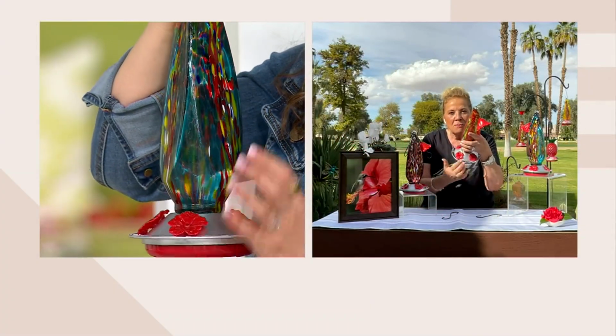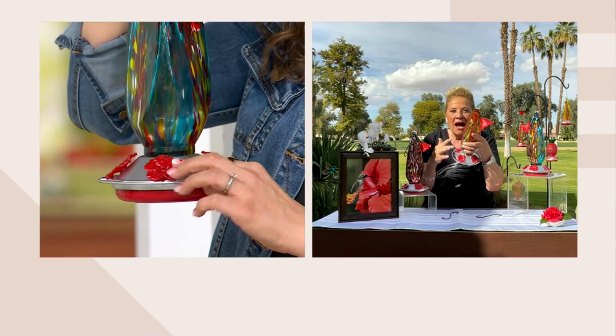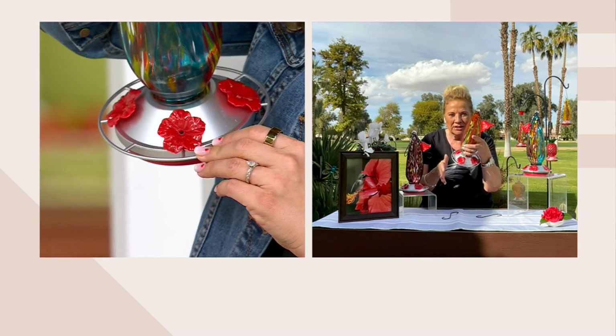Okay, so this is the deal, guys. There's lots of hummingbird feeders. Can you buy a cheap one? Absolutely, and you're going to get cheap. You're going to get metal bases. These are glass, so they're cleanable. The bottom part here, dear, there are 4 red hibiscus. We don't show up ugly to the garden.